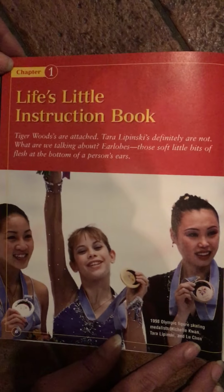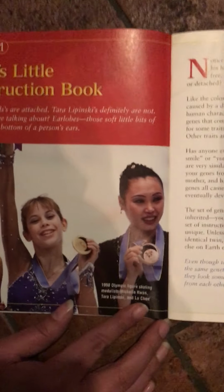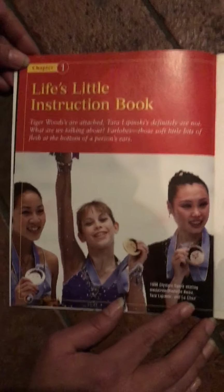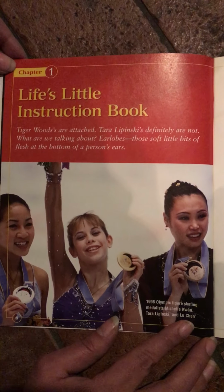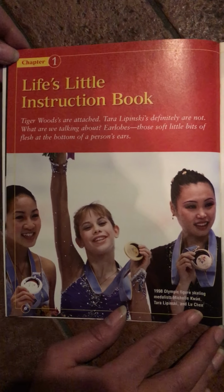Chapter 1. Life's Little Instruction Book. Tiger Woods' earlobes are attached. Tara Lipinski's definitely are not. What are we talking about? Earlobes. Those soft little bits of flesh at the bottom of a person's ear.